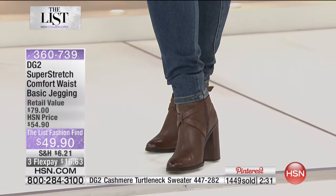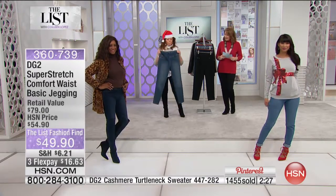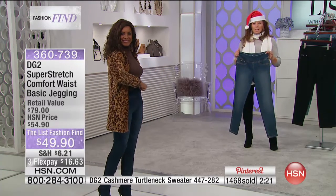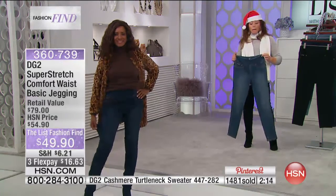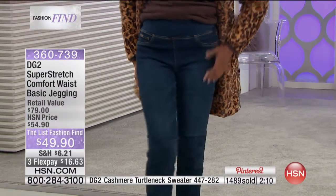But you know what? It all starts with this jegging. I remember shooting the commercial for HSN, and when we got to Comfort Waist, I said, this is the silhouette that is going to overtake the denim industry. But the truth is, only two people in America have super stretch, us and a big, big, big department store. Wow. And it's in the junior department, starts at $89.